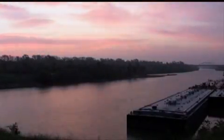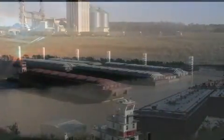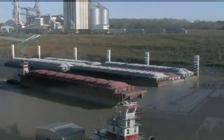The dawn of another day awakens Tulsa's Port of Catoosa in a slow, romantic rhythm and brings with it both the end and beginning of another river journey.